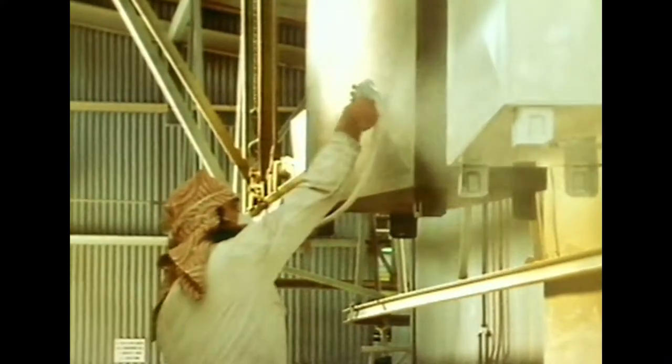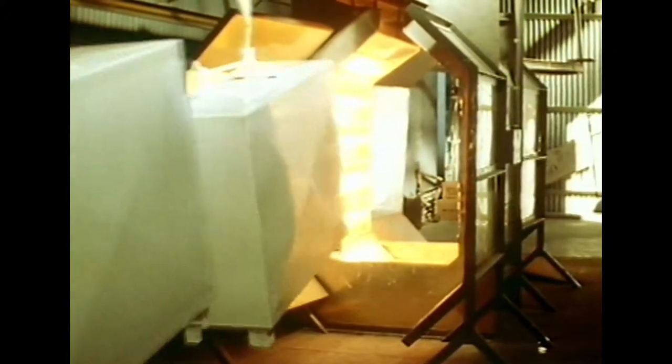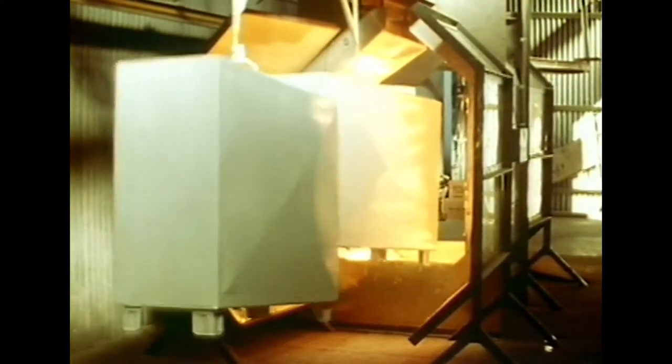Modular construction simplifies oven design so that any size and shape of product can be accommodated. The main design factors are the ratio of surface area to mass of the product and the temperature time characteristic of the paint or surface coating.